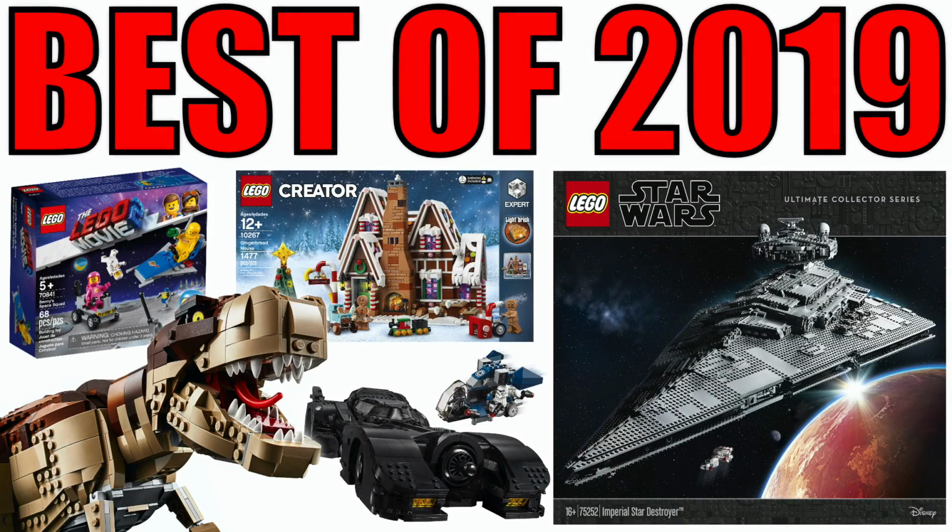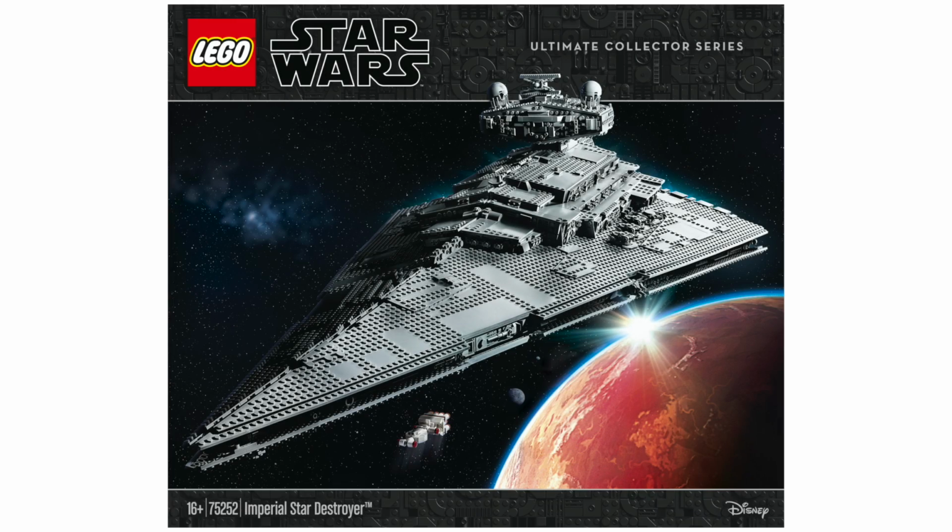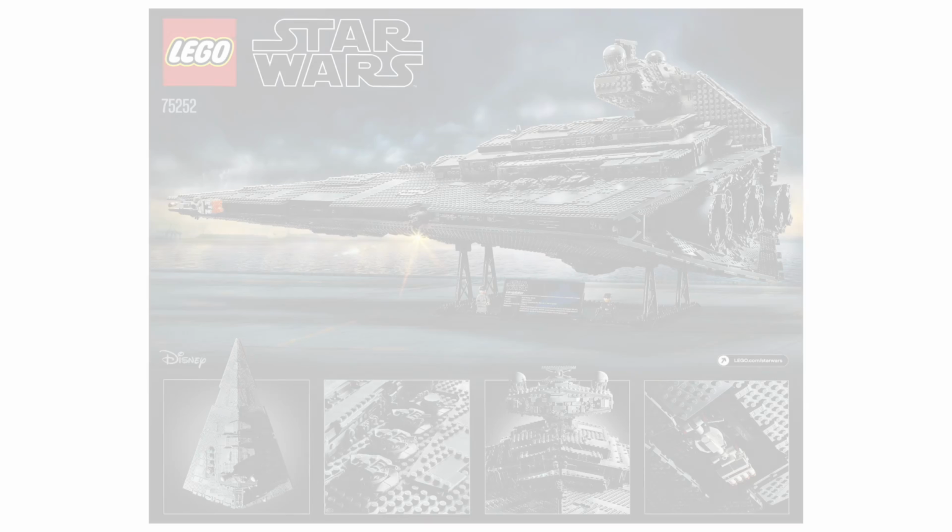And now that leaves us with 2 sets for 2019 that I think are the best of the best. My personal favorites, obviously you may disagree, and this is one that I had a tough choice on. The Imperial Star Destroyer comes in at number 2. I almost made it number 1 and I kept going back and forth, but I just remembered my reaction to seeing what I eventually put at number 1 here, and I was like, it has to be my favorite. But yes, the Imperial Star Destroyer from this year is a massive and, in my opinion, amazing set.